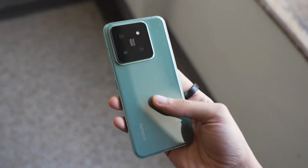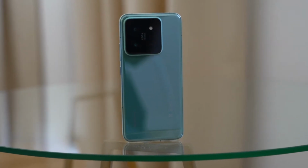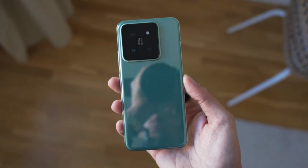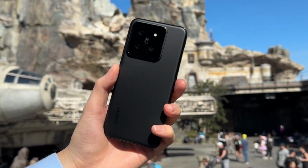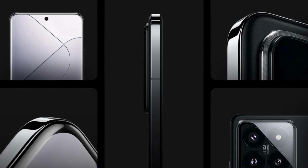Xiaomi offers smartphones in various colors, and the green variant stands out with its distinctive design. The phone resembles a mirror, exhibiting high reflectivity that captures different surroundings, resulting in unique visual effects. For those inclined towards a matte finish, the black model is a suitable choice. Despite its reflective nature, this variant handles fingerprints more effectively compared to other glossy phones.